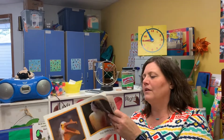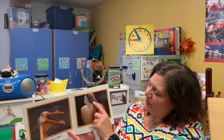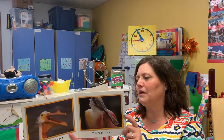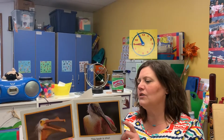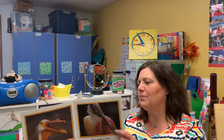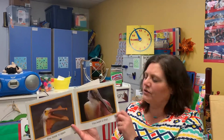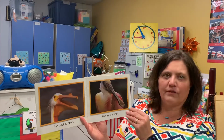I think he's a spoonbill. Yep, he is a spoonbill. And check out the spoon shape he has on his beak. It's a large wading bird, and he goes in shallow waters and uses its long bill. With its broad, flat, round tip, it sweeps through the water and filters out small fish or little animals. So he uses that kind of as a filter to find what he eats.